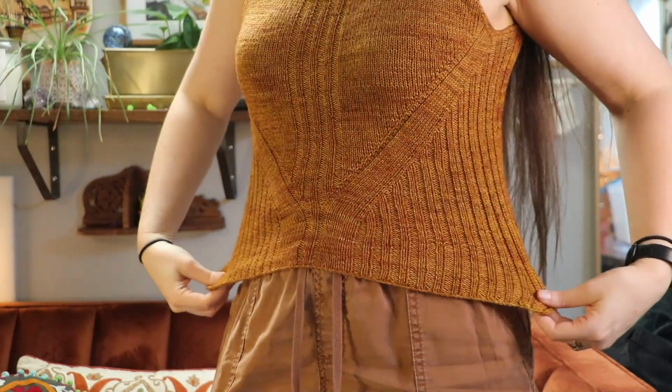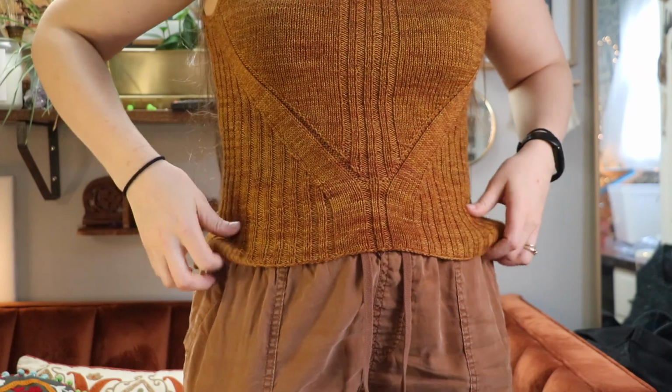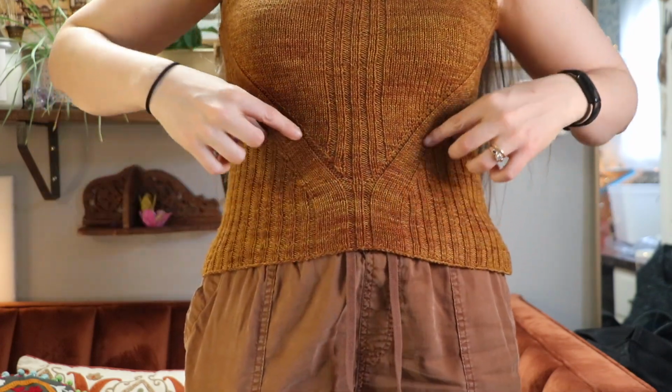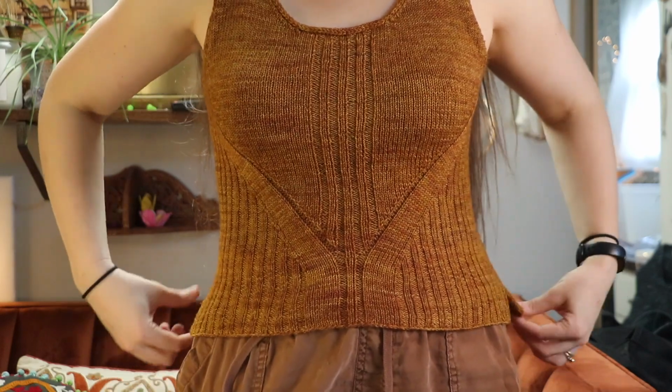So this pattern features these lovely traveling rib sections. The lower portion is 2x2 rib with these traveling rib details, and then the center ribbing here. So it's a really cute top, and the ribbing helps to cinch in the fit around the waist without actually doing any waist shaping. So it's a relatively straightforward knit. I had a really great time knitting it last fall, and as I said, I'm very excited to wear it this spring.